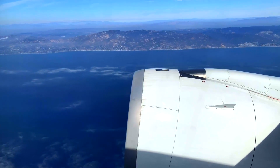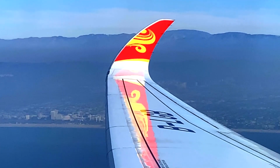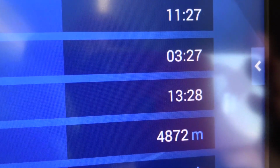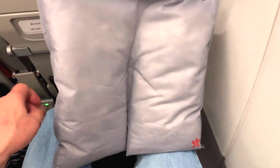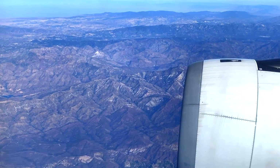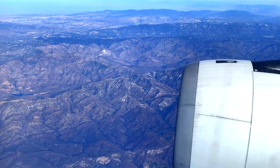One of the most beautiful design features of the Airbus A350 is that gorgeous curved wingtip. Looks like we'll be flying another 13 hours and 28 minutes to Hong Kong. No problem for me, I actually enjoy long flights. This folding pillow looks comfy. I'll find out soon enough. Look at that gorgeous view of the California coastal range. Now this is why I like a window seat.